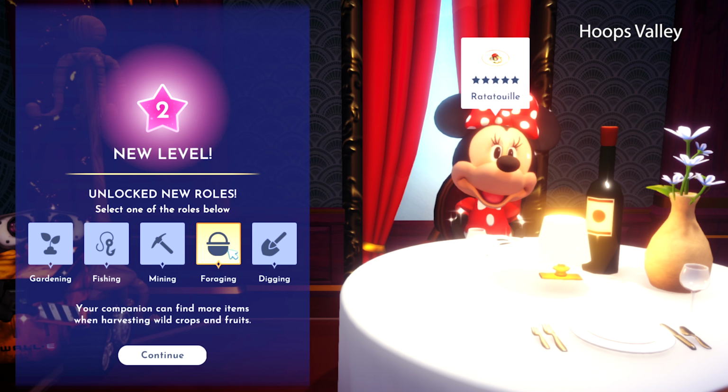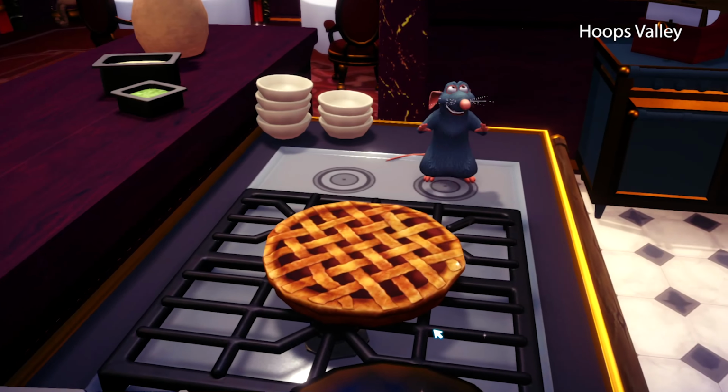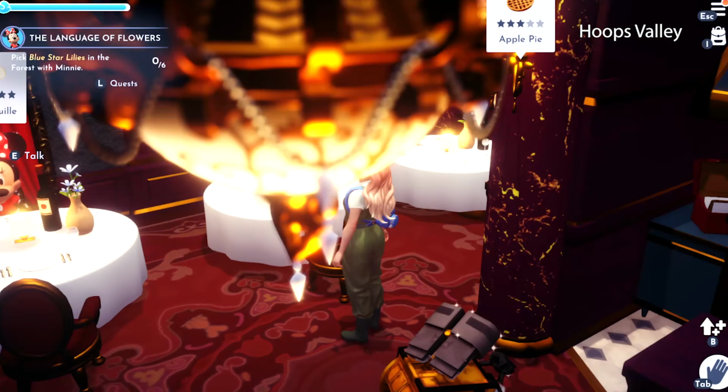Oh, but I can make an apple pie. I need butter. Okay, but I have coins. I'm just gonna buy like 10 butters to make pies with. Now we have everything, so let's check out our pie. Our apple pie smells delicious. It's done. Who wants pie?